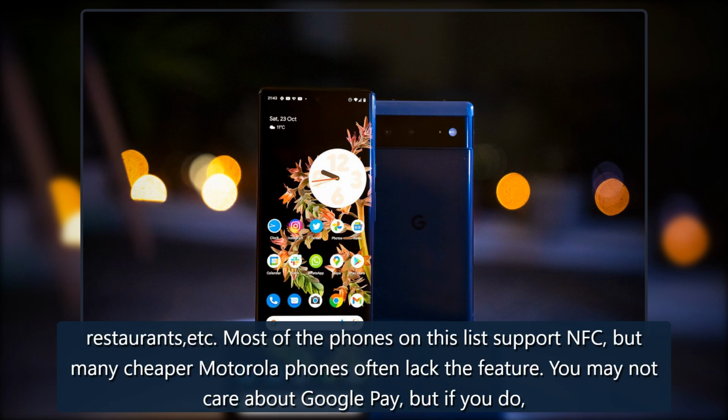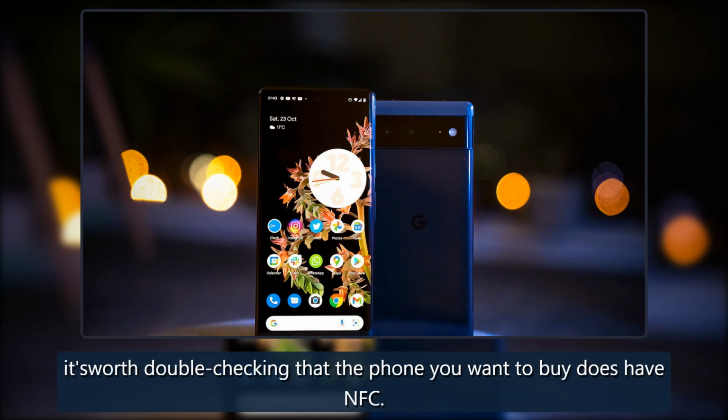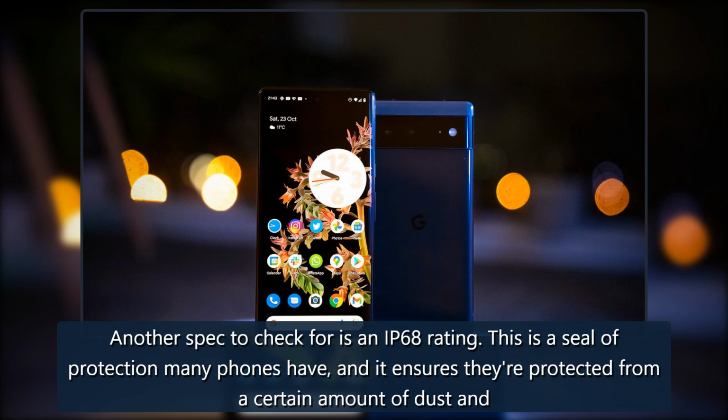Most of the phones on this list support NFC, but many cheaper Motorola phones often lack the feature. You may not care about Google Pay, but if you do, it's worth double-checking that the phone you want to buy does have NFC. Another spec to check for is an IP68 rating.